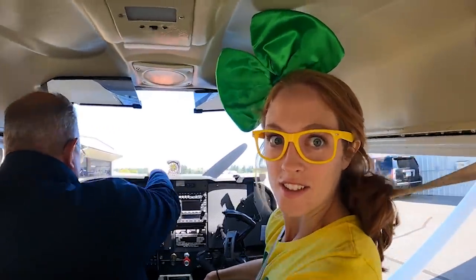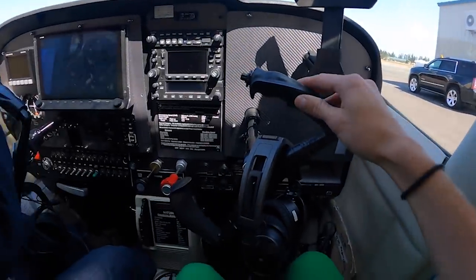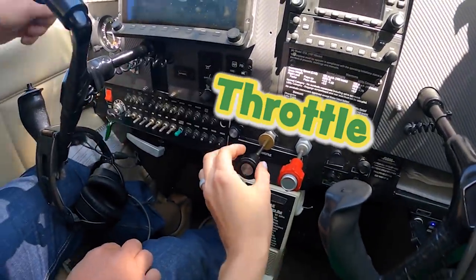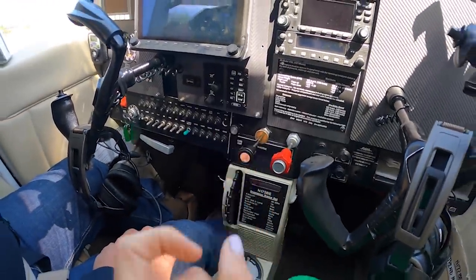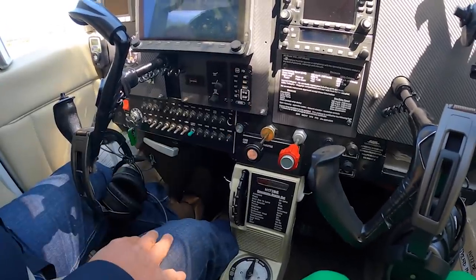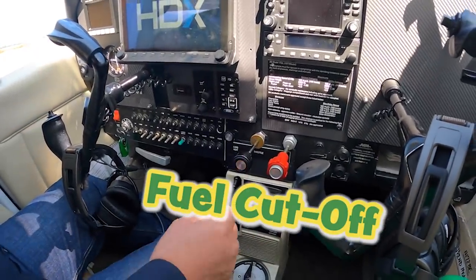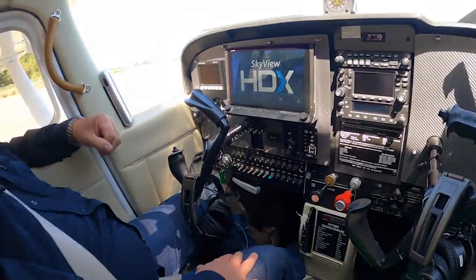Wowee! Look at us, we're in an airplane. Check this out. This right here is the yoke. And right here we have the throttle. To go faster, do you push that in or pull back? You push it forward to go faster. Oh, wow. And what's this one? That's the fuel cutoff. Oh. So we're going to push that forward before we start.